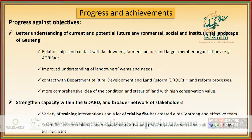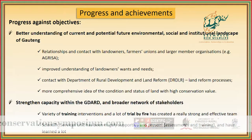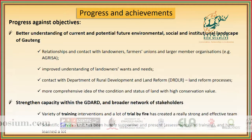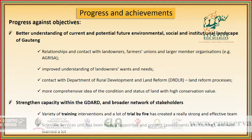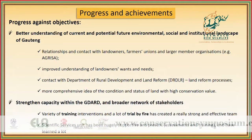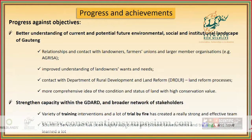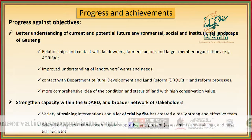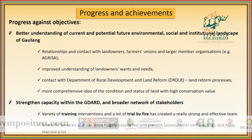So just to run through our progress, we definitely have gained a better understanding of the landscape. We've developed good relationships with landowners, farmers' unions, larger member organizations such as AgriSA, DLR, which is the Department of Land Reform. We have an improved understanding of landowners' wants and needs, and we have made contact, as I said, with DLR, and better understand the land reform processes and where we can go forward and where we need to hold back. And then also, obviously, a much more comprehensive idea of the condition and status of land with high conservation value.